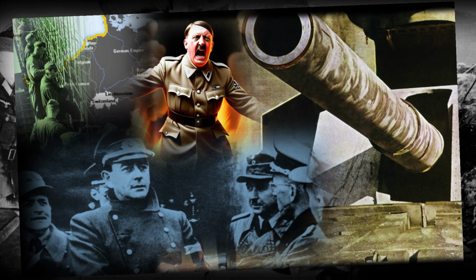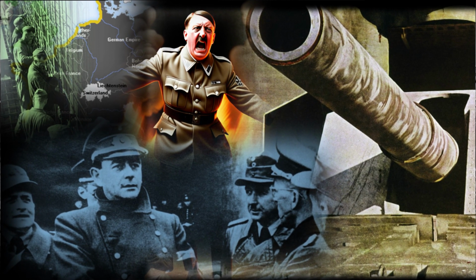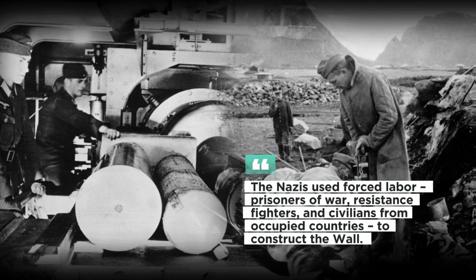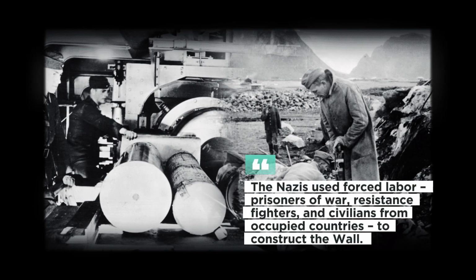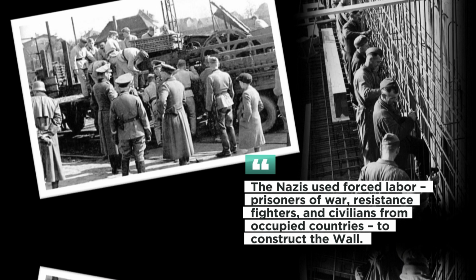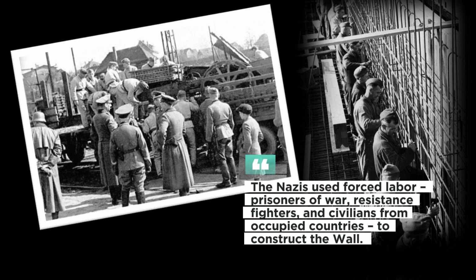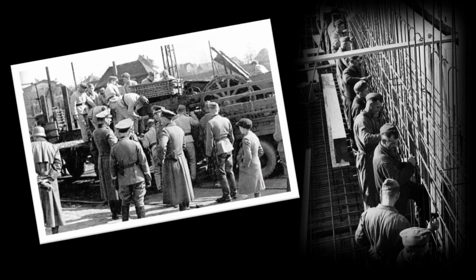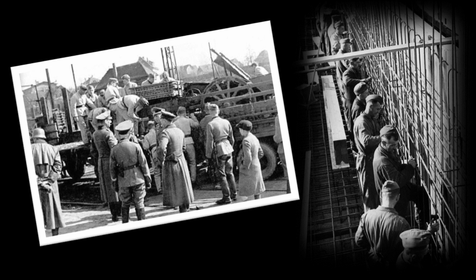But the scale of the project presented massive engineering challenges. And much of that labor wasn't voluntary. The Nazis used forced labor, prisoners of war, resistance fighters, and civilians from occupied countries to construct the wall. These workers toiled under brutal conditions, building fortifications that were supposed to stand against the Allied invasion.